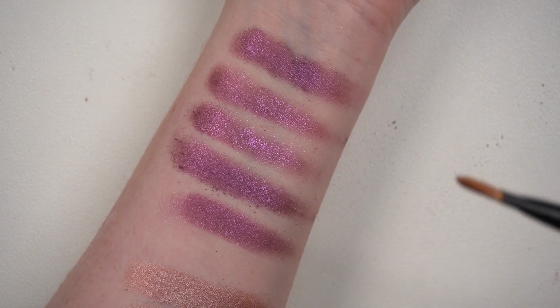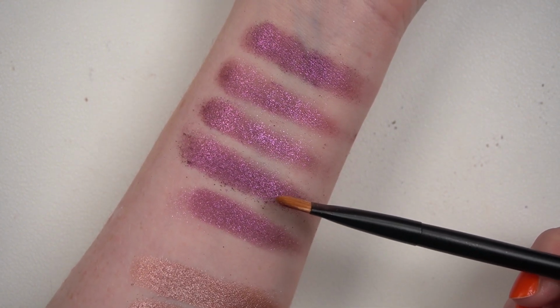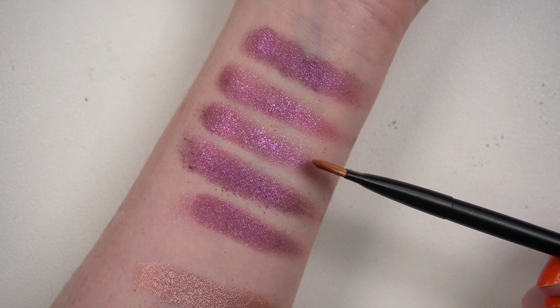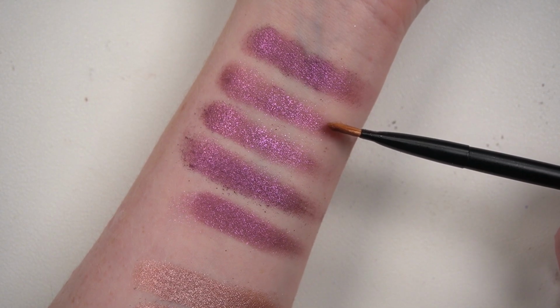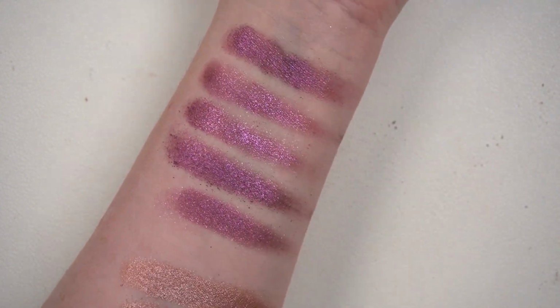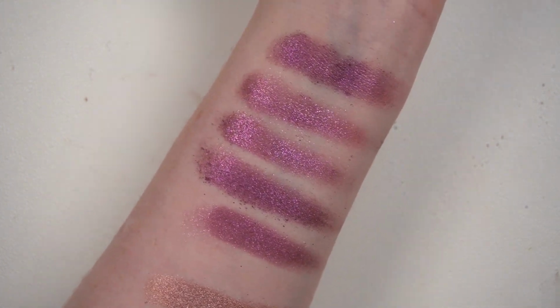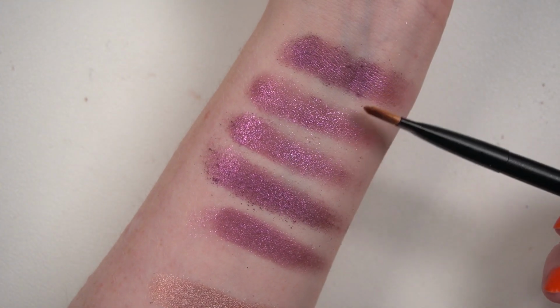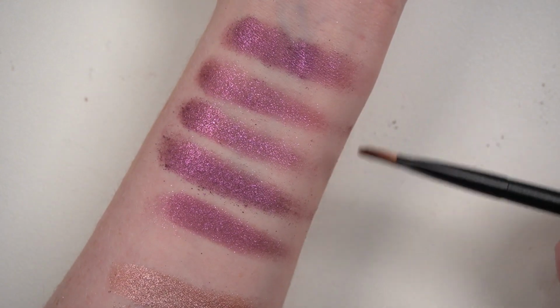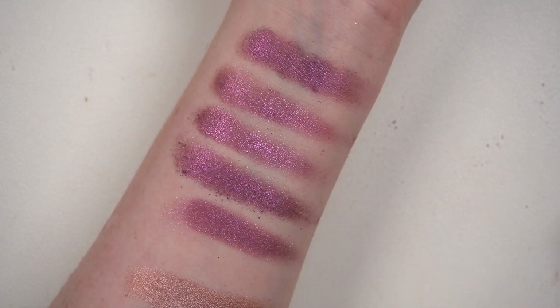So if I can remember, I think this was finger, dry brush, wet brush, picked up and then sprayed and then picked up with a wet brush, and then this was the artistry wand. So yeah, so I think I see the biggest difference. I think honestly wetting the brush gave you more of a sparkly effect than some of the others.